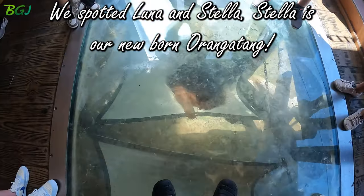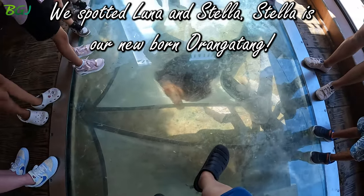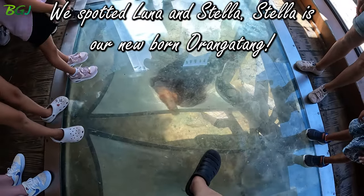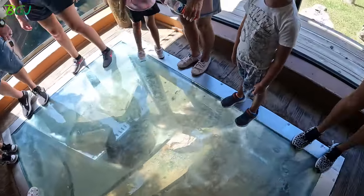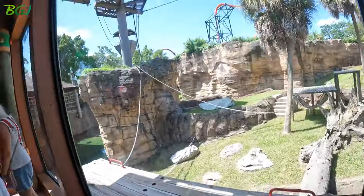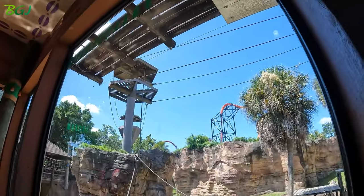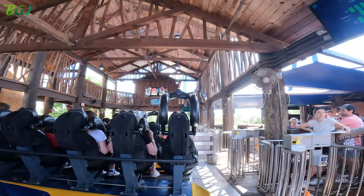Right there, you see Stella with Luna. Oh, look at that. I don't see Maju, but I'm sure he's around somewhere.